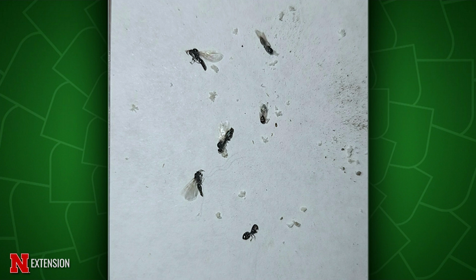They are, I believe, acrobat ants. I can tell from, there's one worker on there, but the rest are swarmers, and they're males. So male swarmers are only around in the colony during these mating swarms, so they only will have wings, and they look like little tiny wasps. So at this time, when they're swarming, they're not interested in feeding, they're interested in mating.